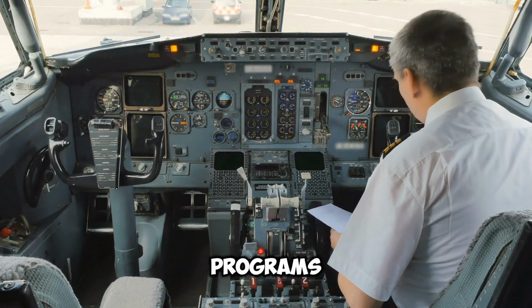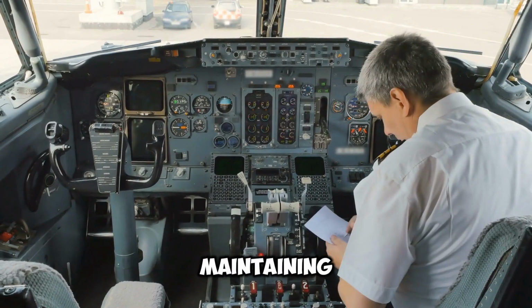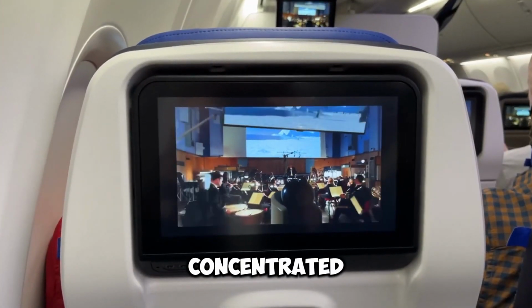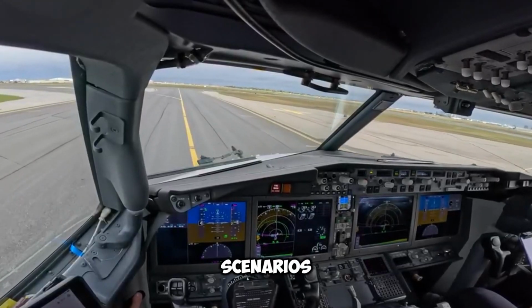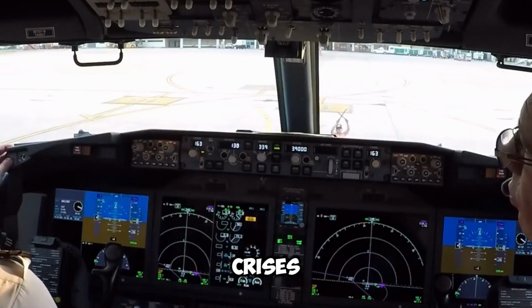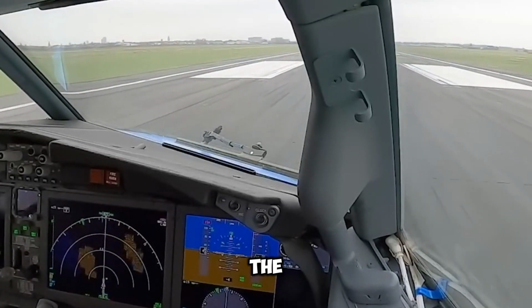Improved training programs for pilots and air traffic controllers became essential to maintaining safety in today's congested skies. These programs concentrated on risk management techniques and emergency response plans created especially for high-stress scenarios that arise during flight operations or possible crises that arise while traveling or landing at airports in various parts of the world.